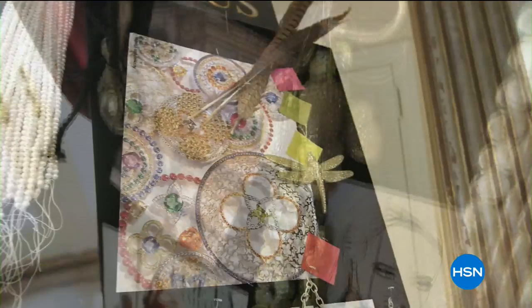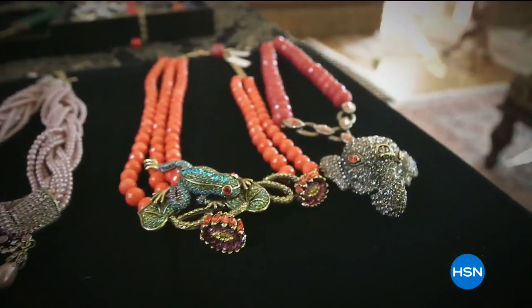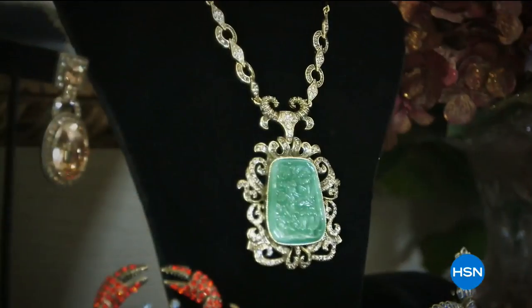I get so much inspiration from traveling. Anything beautiful can be translated into artwork. And in my case, it's jewelry.